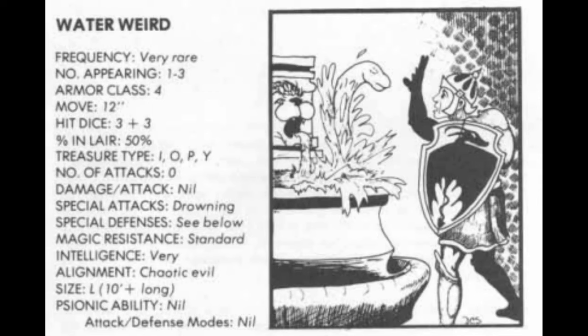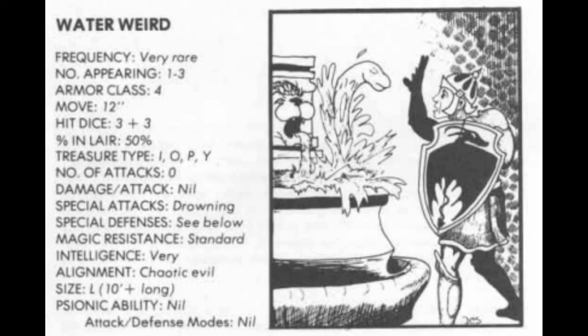Water weirds are life that originate on the elemental plane of water, just like water elementals. And they pretty much are water elementals. These things always did seem to be a con. The Tide Pods of their day. Same thing, different package, dumber name. Weirder name. Look, just use a water elemental and put it in the form of a snake. There you go.